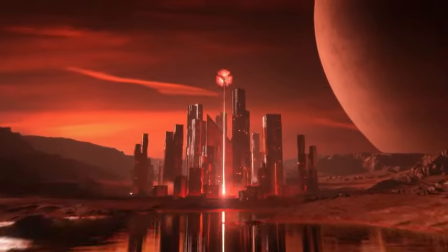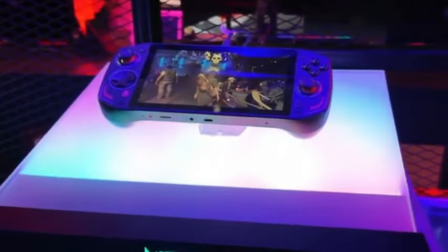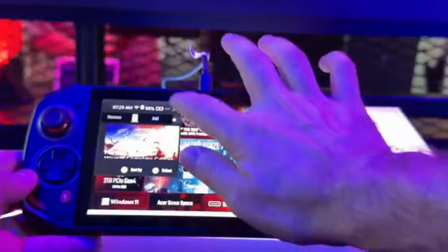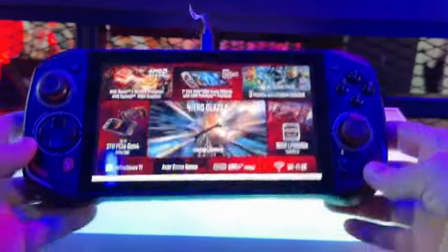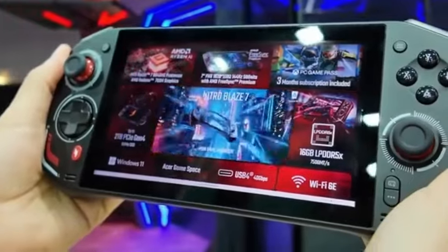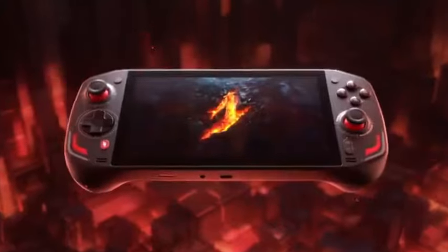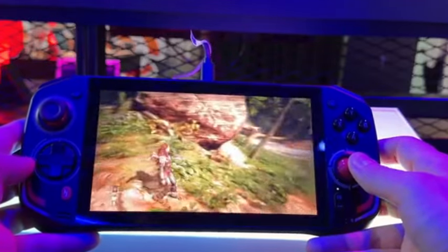Acer also nailed it with the display. The 7-inch 1080p IPS panel is bright, colorful, and supports a 144Hz refresh rate with 500 nits of brightness. That's right, buttery smooth gameplay in your hands, and it's bright enough to game outside without squinting like you're staring directly into the sun. If I had one wish, though, it'd be for an OLED panel. I mean, we're living in the future, Acer. Give us those inky blacks and vibrant colors.